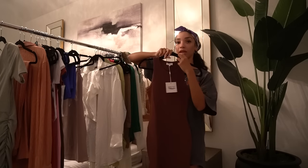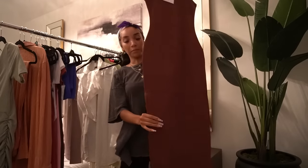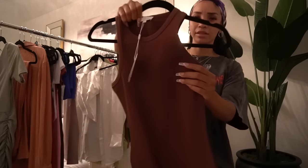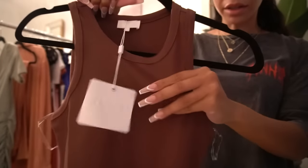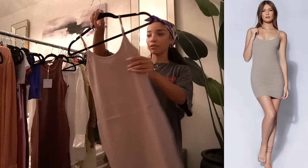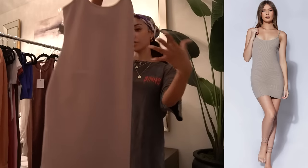I have a spaghetti strap maxi, but this one is the racer back top, and it's a midi with a slit. I just really like the fabric. I don't know if y'all can tell on camera, but it's really high quality, thick, very supportive, very good fabric. And then this is the same type of fabric, but obviously a different color, different style of dress, a simple spaghetti strap, short dress. I'll definitely bring this one.